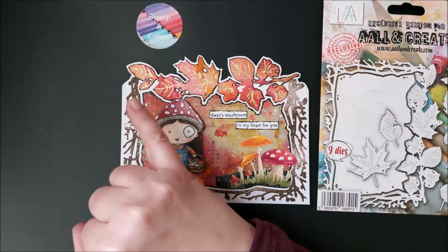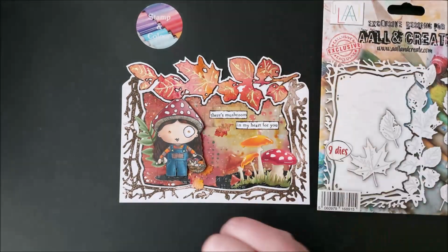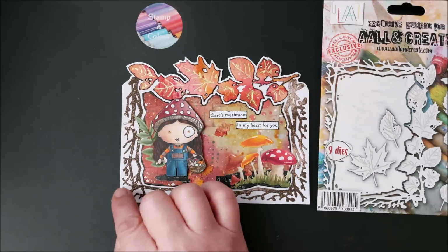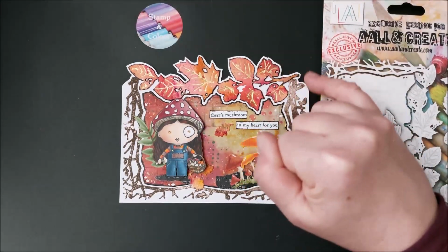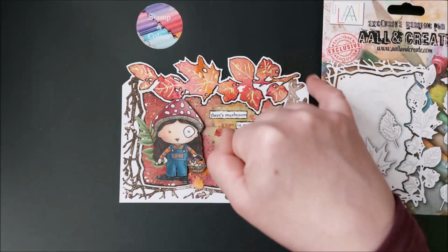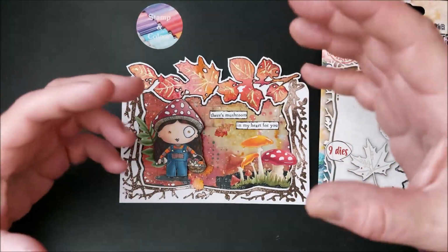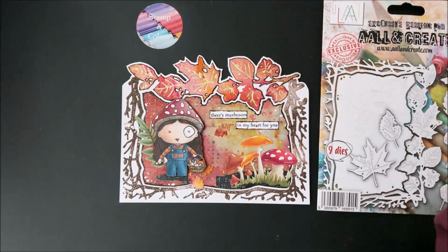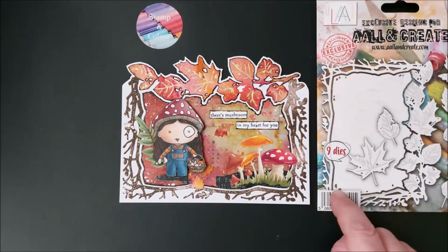Then on a piece of white paper, I pasted my whole brown frame and my leaves on top. At the end, you can see I did some fussy cutting to have a different edge on my card, which changes from usual cards. The inner shape was done with the inner frame on paper.